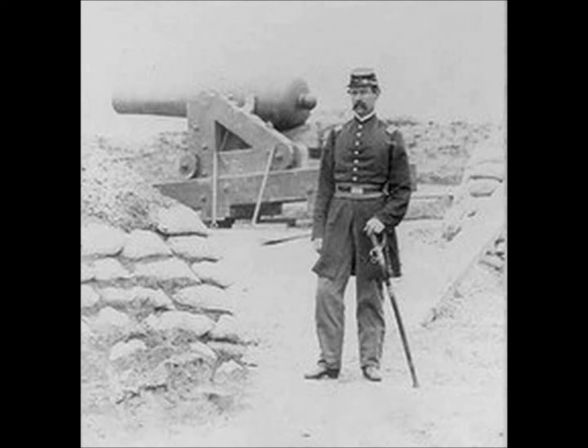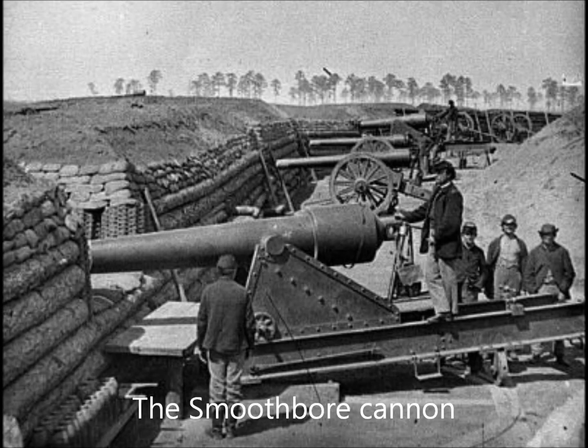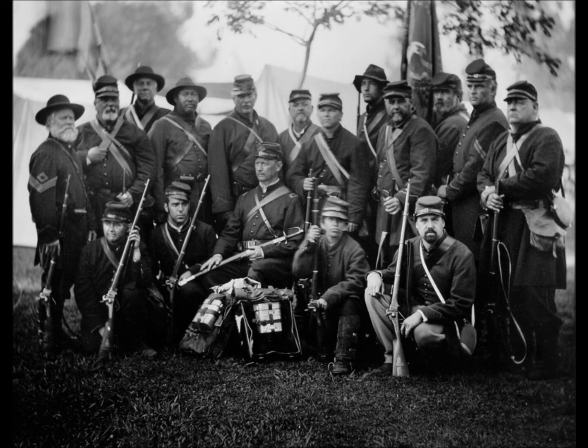The rifle musket was one of the new weapons, and it was able to shoot around 500 yards while still maintaining accuracy. There was also the smoothbore cannon, which was a much more dangerous weapon that had a large impact on battles. Thus, new ideas of fighting had to be developed to ensure success.